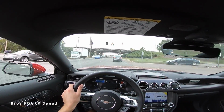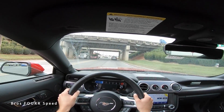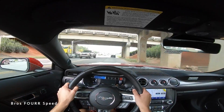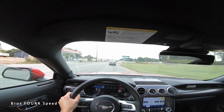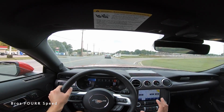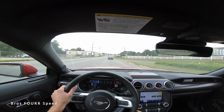All right, so to finish it up, let's put the window down a little bit. Let's hear it underneath a little bit of a bridge. Hopefully we can hear this Coyote motor make a little bit of noise. Oh man, that is a really good sounding car. I can see why Mustang guys like to rip on these cars quite a bit.